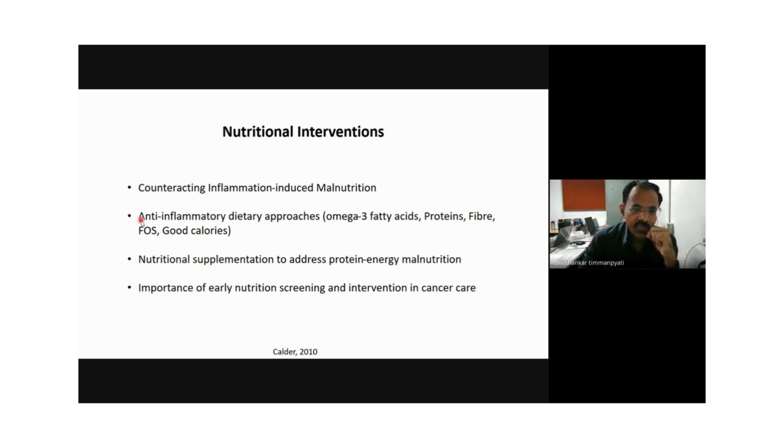In very simple language, what is an anti-inflammatory diet? It is more of omega-3 fatty acids, a good amount of good quality proteins, first class proteins, and a good amount of fibers throughout the day, at least 18 to 20 grams or maybe more than 30 grams. If you can provide that, it will be much better. But having seen that the patient's consumption is normally less, even if you can reach 20 grams of fibers, it will be really appreciated. Fructo-oligosaccharides: if you want to increase the microbiome, we have to nurture the microbiome, so we have to give a good amount of fructo-oligosaccharides, and of course, good calories as well. These calories have to come from good fats, so we need to take care of that. To increase the calories, please don't increase the simple sugars.